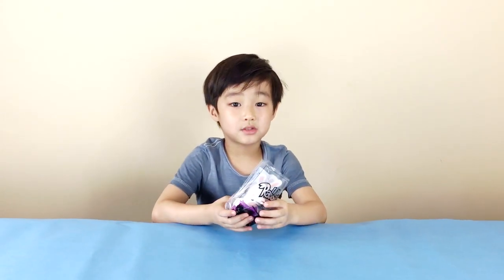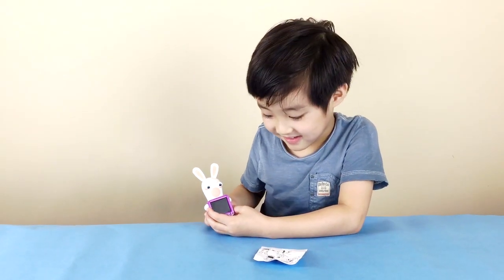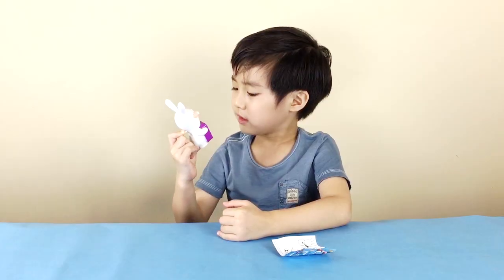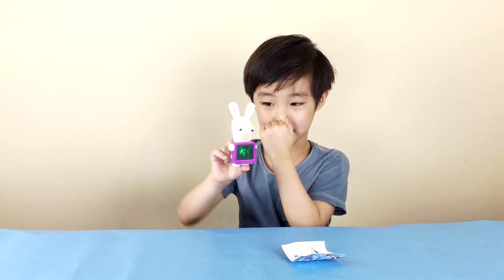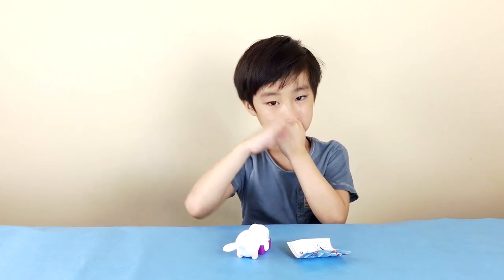Number three is X-ray Rabbit. This is a little disgusting. He ate all the pizza. Yuck. Crazy bunnies, I never saw them eat an octopus in their belly. That's just like gross. Moving on to number four.